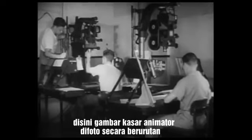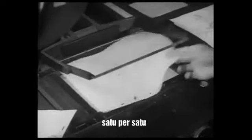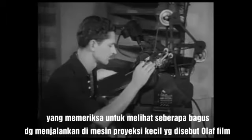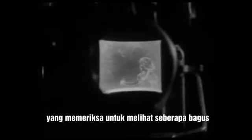Here the animator's rough drawings are photographed in sequence, one at a time. This film is developed and returned to the animator, who checks to see how good it is by running it in a small projection machine called a moviola. In this moviola, as the animator runs his film backward and forward, we catch a graceful glimpse of the screen's newest heroine, Snow White herself. Now we're in one of the studio projection rooms, where Walt and his staff study the rough animation of a sequence about the 7 lovable little dwarfs.